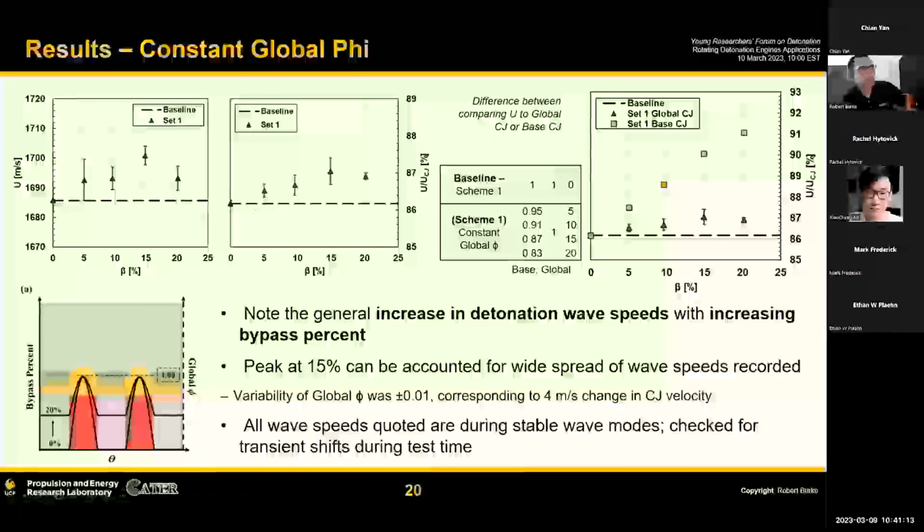So then moving into the results for scheme 1, where again, what we're doing is we're taking our global fuel air equivalence ratio, we're keeping that constant. And we kept that constant as we are increasing our bypass percentage from nothing, so no premixing at 0% bypass, all the way up to 20% bypass percentage. Here on the left, I have some figures of detonation velocity over our bypass as we're increasing our bypass percentage. I also, as I mentioned before, have this metric here where we're normalizing our detonation velocity by the CJ detonation velocity here.